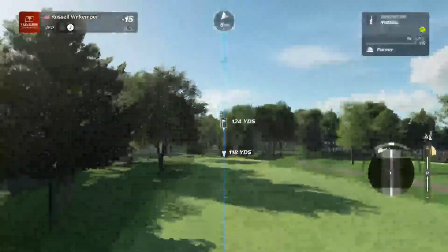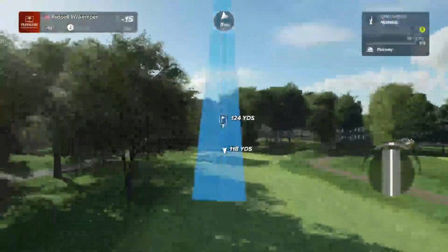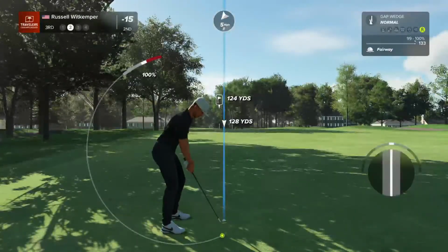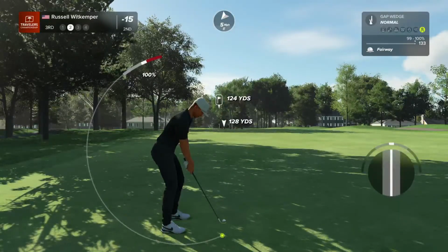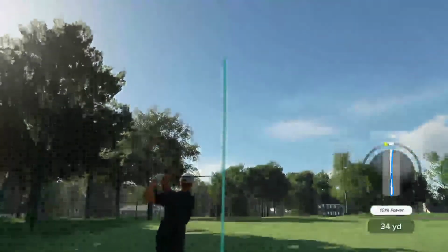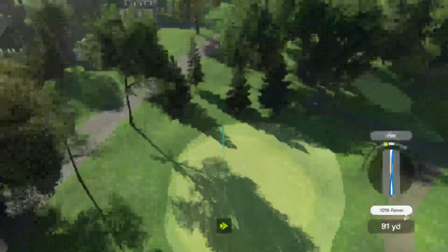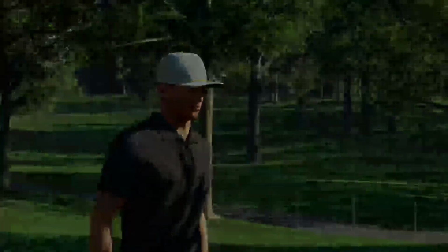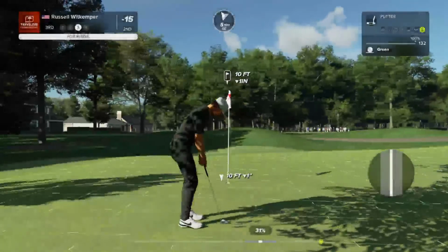And Henny, what's he looking at here? Yeah, he's got around 125 here. They're going with a bit more club here. Let's see if it was the right call. Oh, terrific approach and a chance for birdie here at the third.